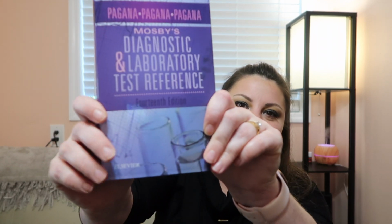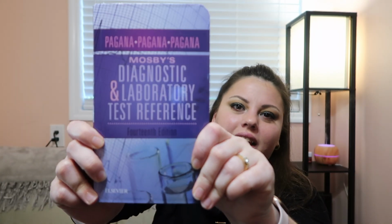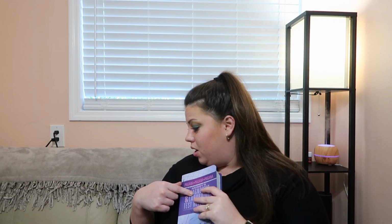Anyway, so then we got this. And this didn't come in the pack. Actually, in the pack, there was an access code, and you had to go online and put in the access code, and then they sent us this because I guess they were in between editions, so they weren't giving the old edition, they were giving an access code so you could get the new edition. So then this came. So, that's all the books that I have. It's a lot of books.